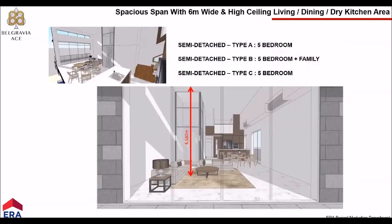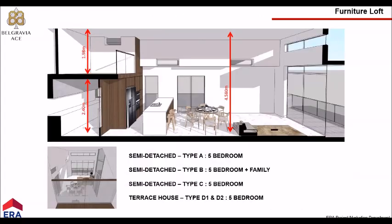One of the things when you step into the sales gallery is the 4.58 meter high ceiling height at the living area. For this height itself, the airspace is actually not counted. And at the same time, the developer is also giving away a furniture deck on top of this kitchen area, which has a 5 square meter area and a height of 1.98. You can use it as a bar counter, a study area, or a relaxed corner.